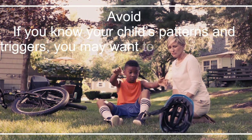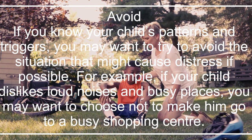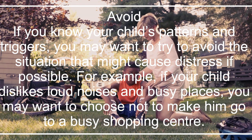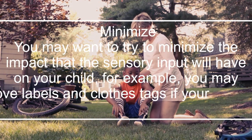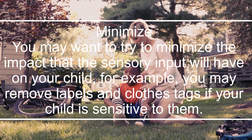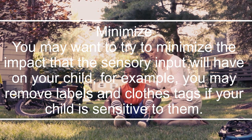Avoid. If you know your child's patterns and triggers, you may want to try to avoid the situation that might cause distress if possible. For example, if your child dislikes loud noises and busy places, you may want to choose not to make him go to a busy shopping center. Minimize. You may want to try to minimize the impact that the sensory input will have on your child. For example, you may remove labels and clothes tags if your child is sensitive to them.